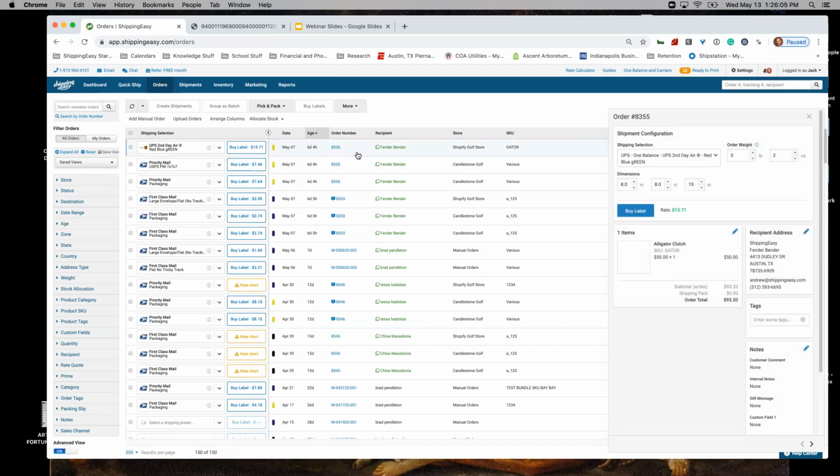So if we pull up this order right now and we put the product on a bathroom scale and it says 40 pounds, 5 ounces. Well, all we need to do is just adjust this to 40 pounds, 5 ounces, update the rate, maybe make a selection here if we need to. But yeah, as long as you've got an accurate weight, that's the only thing that matters.